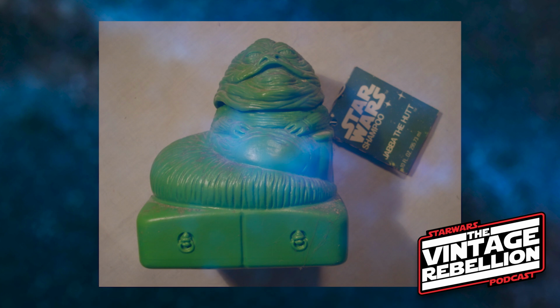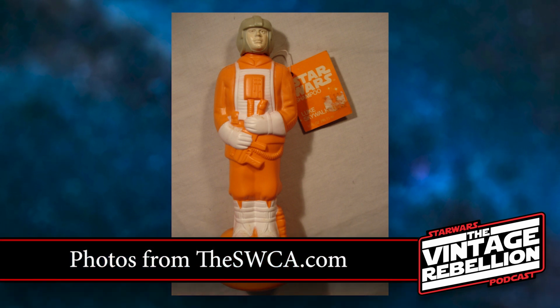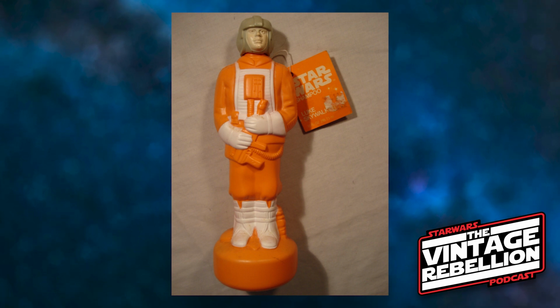Jabba the Hutt, which again, a Luke X-Wing. Let's just stop on the Luke X-Wing because it's a little bit rude, I think. It's oddly coloured. It's just very orange and white with a kind of grey helmet. Didn't even look like an X-Wing helmet. It is a grey helmet, yeah. But look at his left hand. That's a little bit rude. I mean, he's holding a gun, I think, but the top of the gun is coming out of his hand and it's not the greatest representation of Luke. Is that just me thinking rudely? Well, I can see where you're going with that. It's a little bit rude.